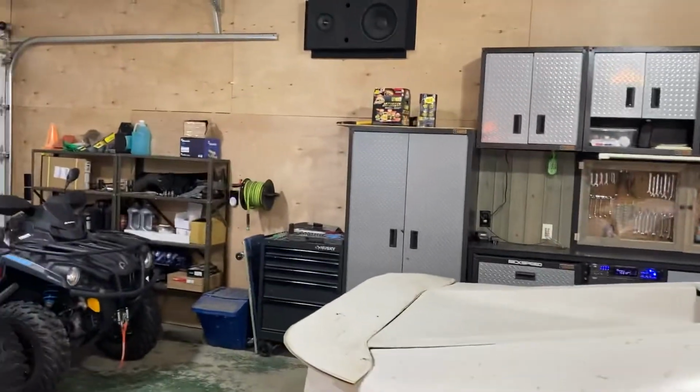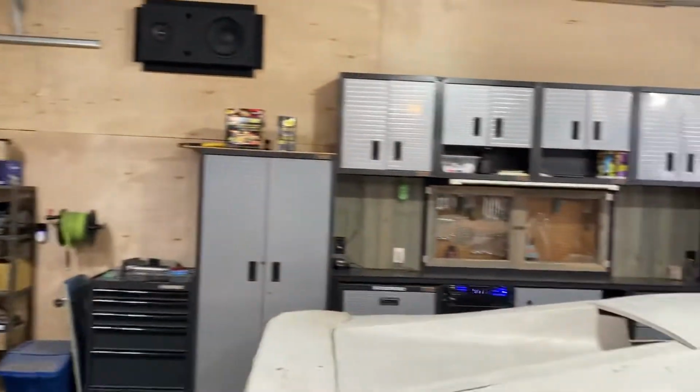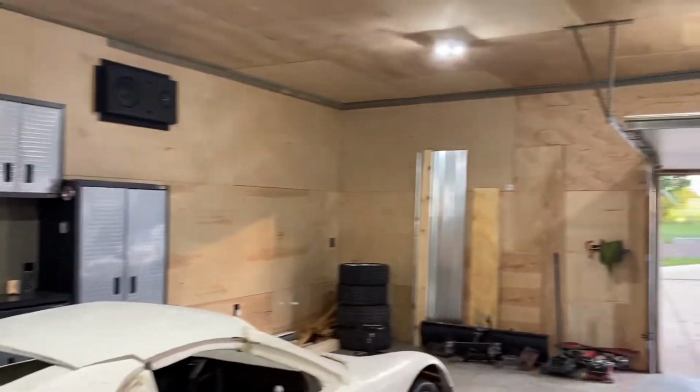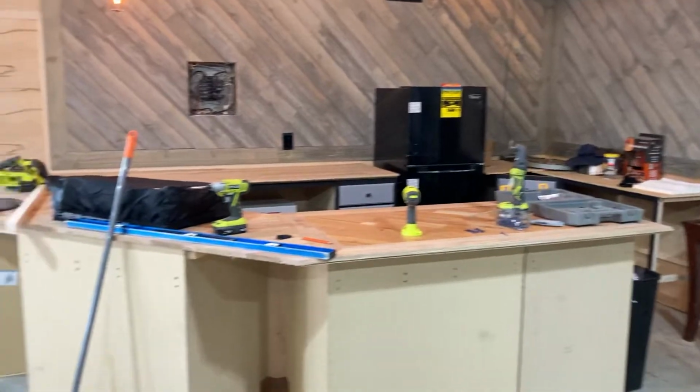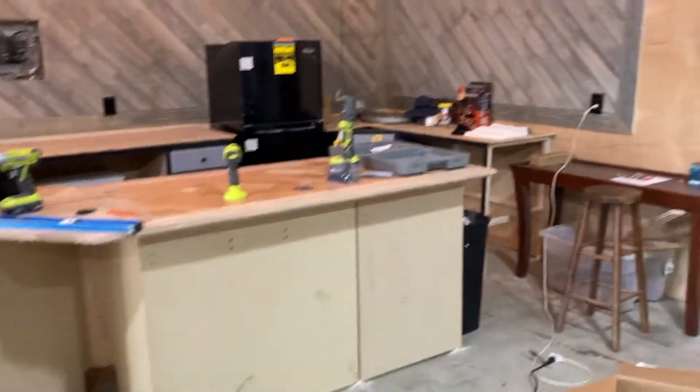This is the man cave I'm building it in. I moved into this house about a year ago, and first thing I worked on was this barn. Built a little bar over here I'm putting together for the family. Working on that right now, actually.